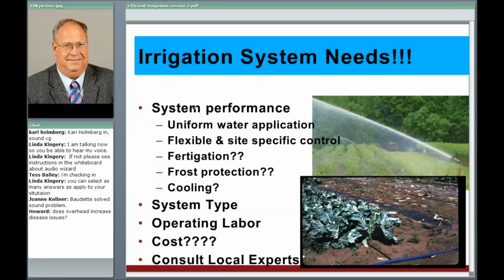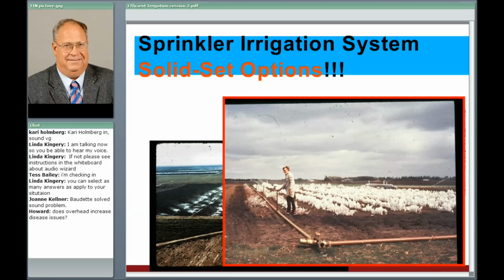So, if you're going to do a system, you may want to consider consulting some local experts, from Extension or some of our tech schools to maybe give you a hand with selecting a type of system. This is what we call our solid set systems. Solid set is where you have a pipe going up and down every so many rows. Most of them in this area, the pipes are about 40 to 60 foot apart, so they'll do several rows.